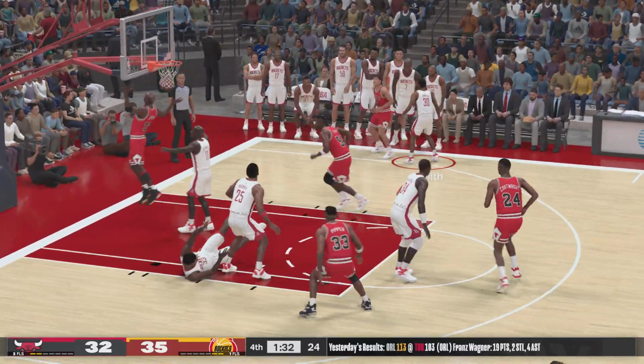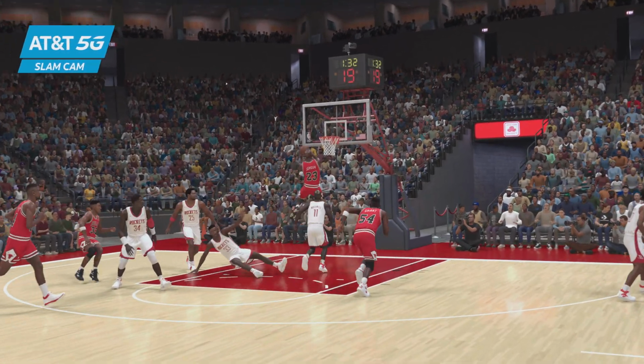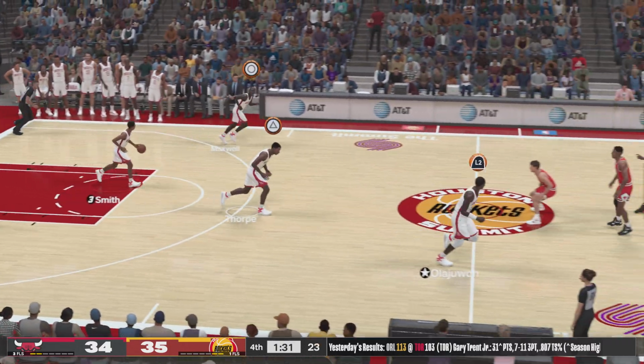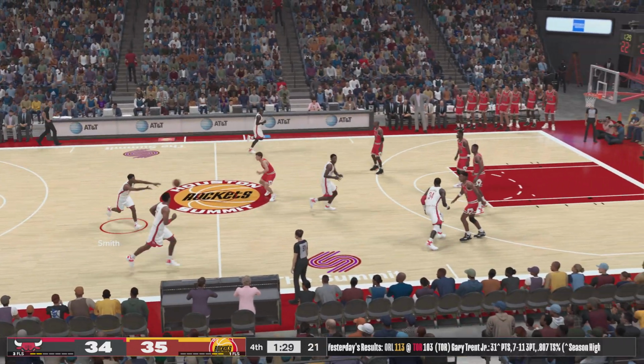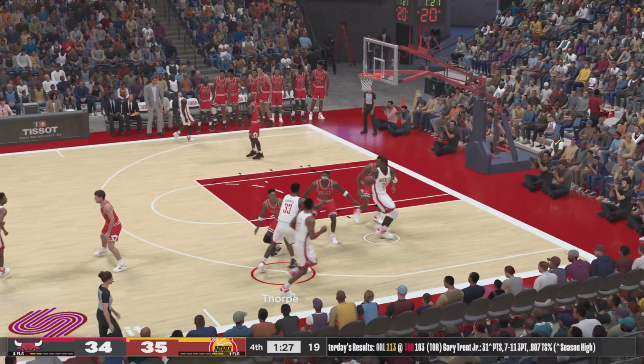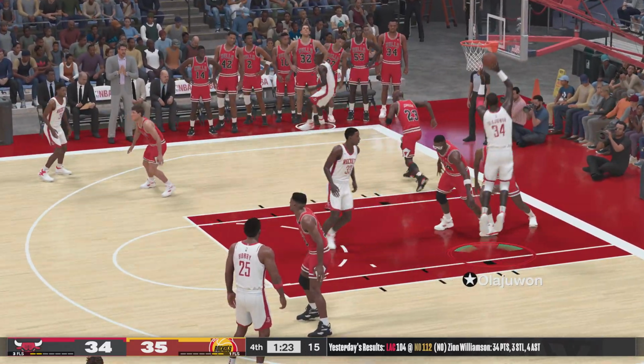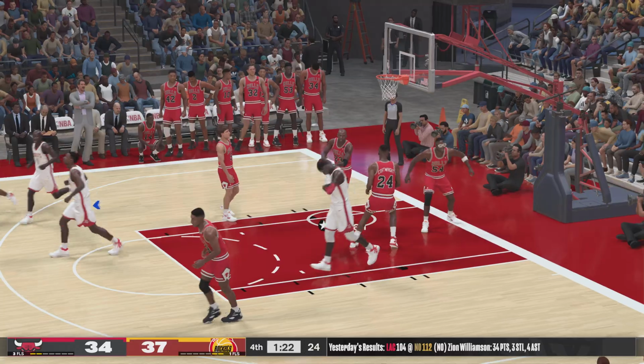Here's Jordan, and then slammed in by Jordan. How about that intensity that Jordan brings? I mean, this dude comes alive during crucial parts of the game. Olajuwon against Cartwright. Hakeem with the bucket out of the double team.